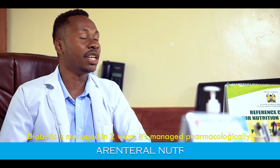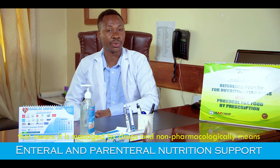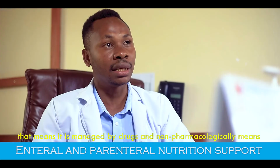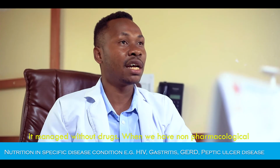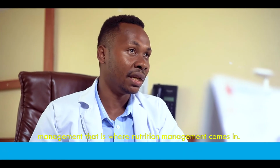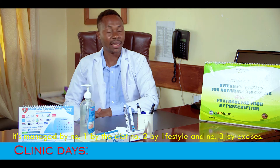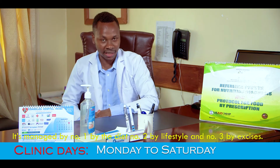Diabetes is managed in two ways. It is managed pharmacologically, that means it is managed with drugs, and non-pharmacologically, meaning it is managed without drugs. And where we have non-pharmacological management, that is where nutrition management comes in. It is managed, number one, by the diet, number two, by lifestyle, and number three, by exercise.